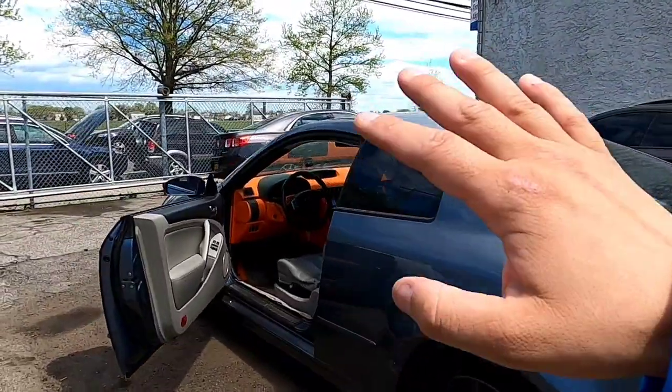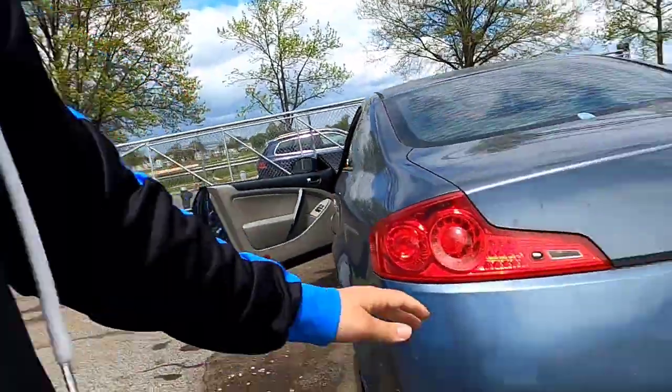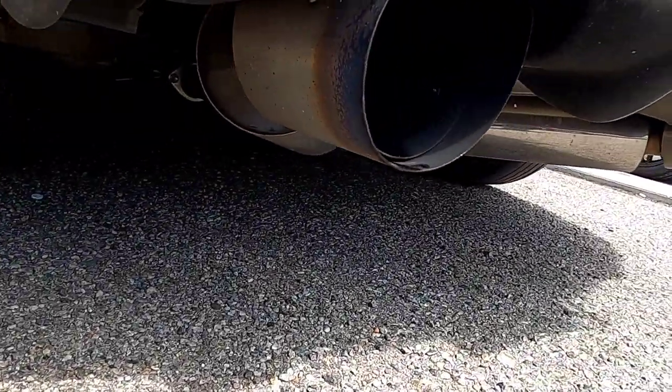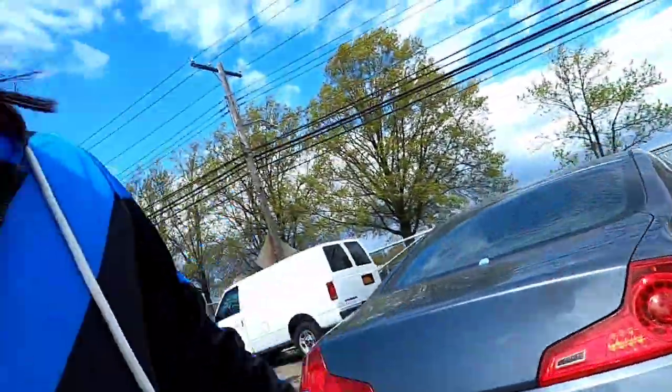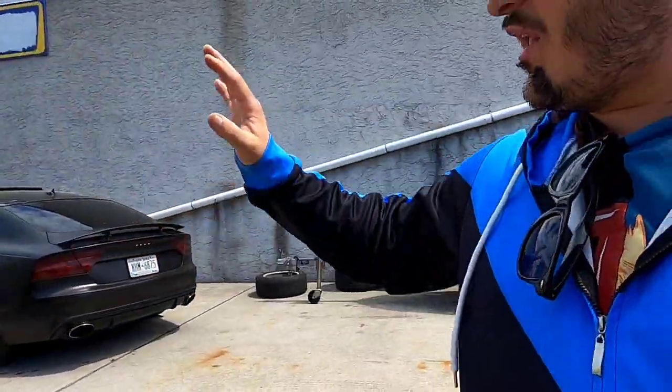As you can see, the interior is still mildly destroyed. I need to put it back together and probably do a few upgrades too. But look, check out those exhausts. Nice full $500 exhaust from Cat's back. Yeah, so we are going to have a lot of fun with this.